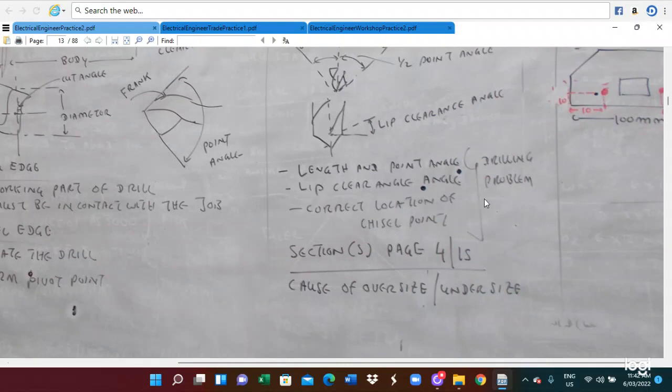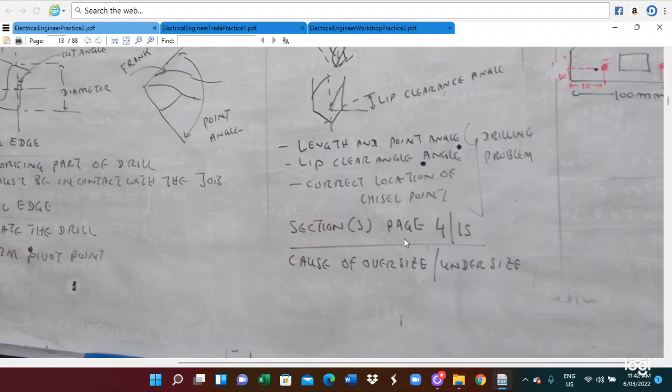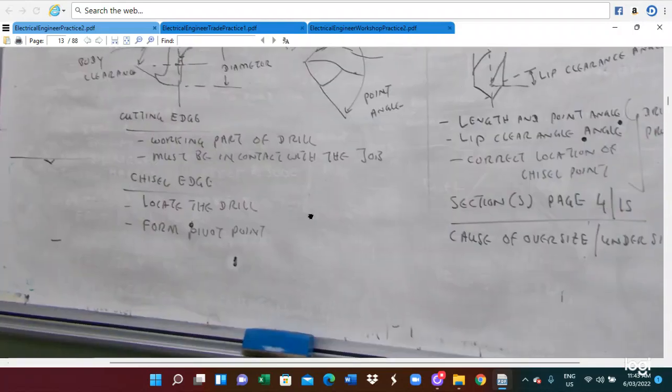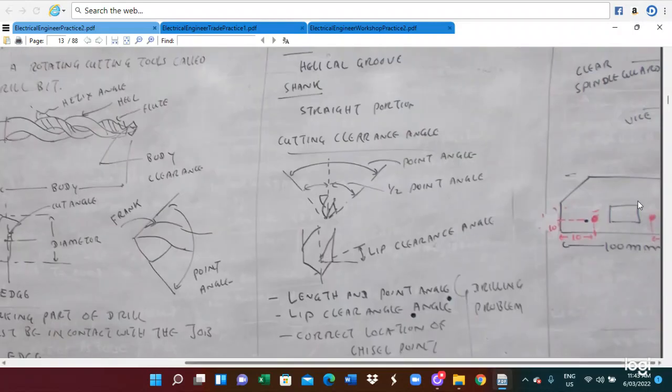They are the main problems related to drilling. So when you are doing any drilling, we have to know about the length, the point angle, the lip clearance angle, as well as the correct location of the chisel point. Those are important aspects of drilling. If you do not take proper care of the drilling angle or point angle, the hole can be either oversize or undersize. So in practice, you can drill holes in workpieces.